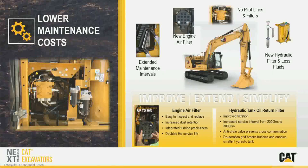It's nothing that has to be added after the fact or separate like previously. So those are some things we've done by simplifying the hydraulic system, eliminating some intervals, extending some intervals altogether, less touch points on the machine, less chance for missed service, more uptime at the end of the day. So that's an area that we focused on with the 17 as well as other next generation excavators.